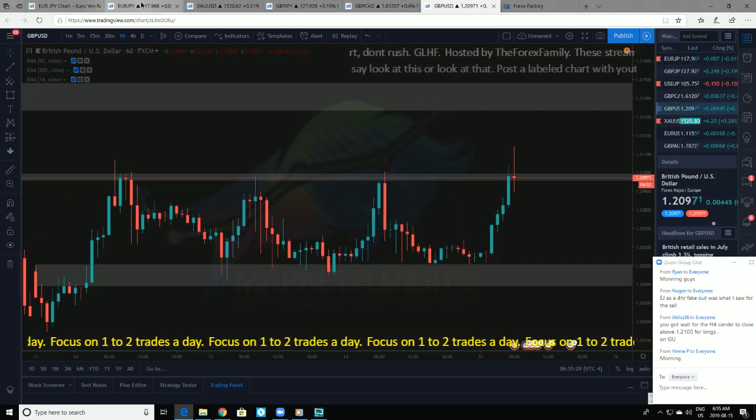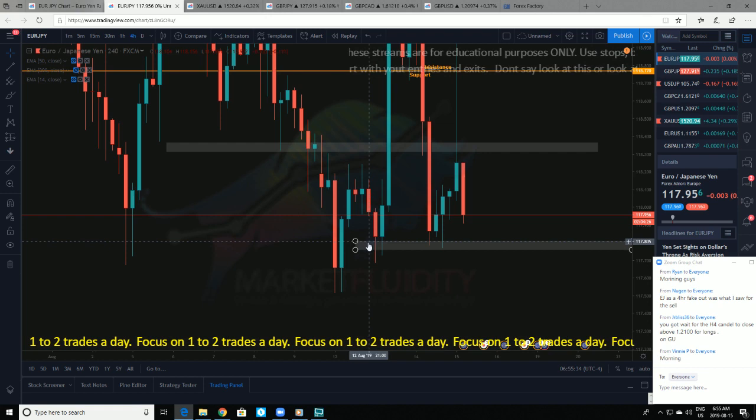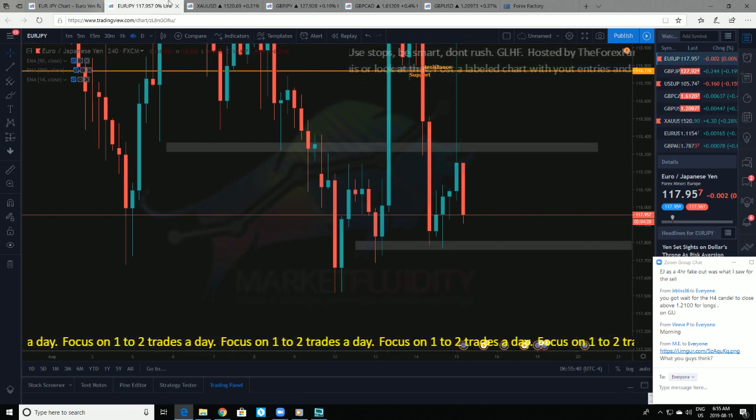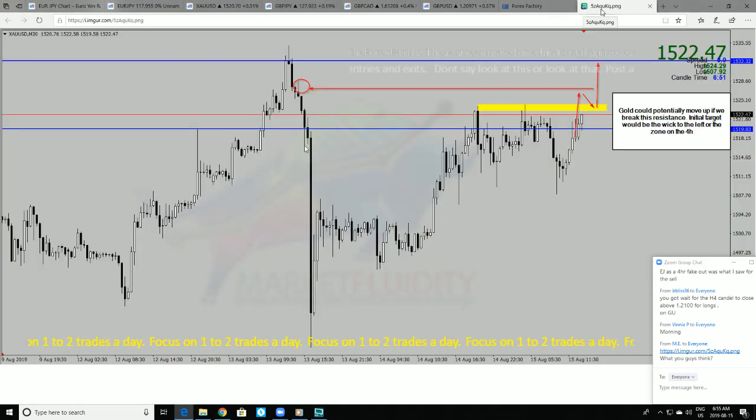EJ broken below consolidation on 15 minutes. Yeah, EJ on the 4 hour has a way to come down to 117,800 support. Same thing on 15 minutes, it broke below consolidation. Yep, but it's going back to the previous. Oh, what's this? Gold 30 minutes. For me, it looks the same as creating higher highs, and I don't see a wick fill happening. Initial target would be the wick to the left. Yeah, so this makes sense here. Break out of yellow area and then move up to 1530, 1528, 1530.